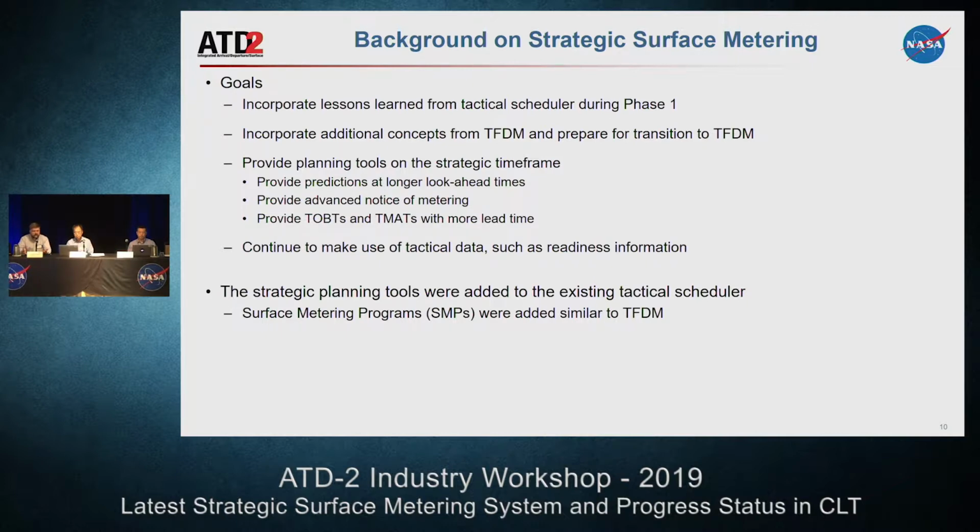And the goal there is to provide benefit to the users so that they can plan for when metering is going to happen, what our gate holds are going to be, and get those times out there with more advanced notice. But we still want to make sure we're using the latest EOBT data and readiness information, and we built upon the existing tactical tools that we already had, just so that we would be building on a strong foundation of what we already knew.